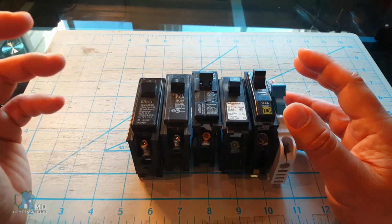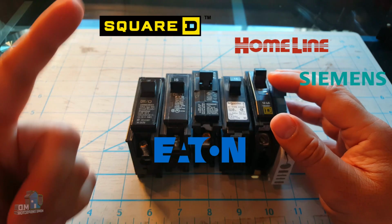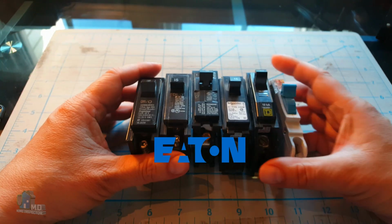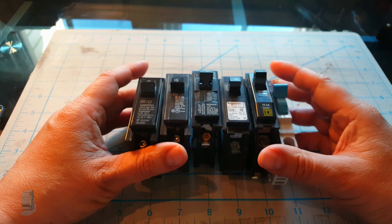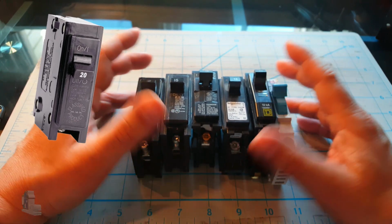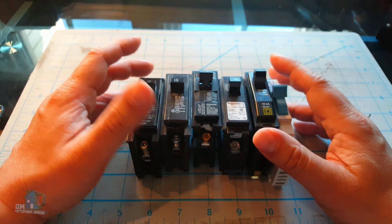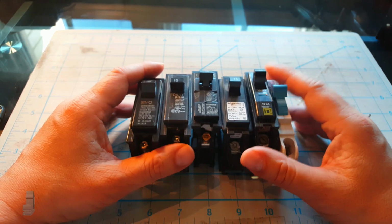To be clear, this discussion is from a Canadian perspective, and I'm limiting this discussion to the most popular brands here in Canada. These are Square D, Homeline, Siemens, and Eaton. And I'll touch on Federal Pioneer just a little bit because there's still millions of them in homes. Also, we're not going to deal with Eaton's classified breakers either. These are made to be used in other manufacturers' panels, and this is not the issue we see in panels here in Canada.